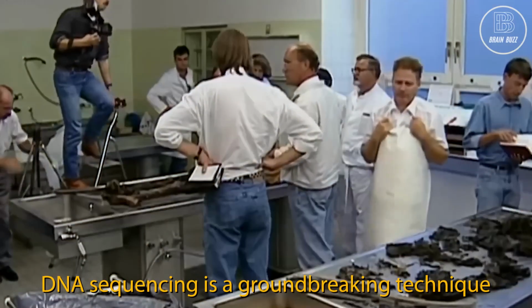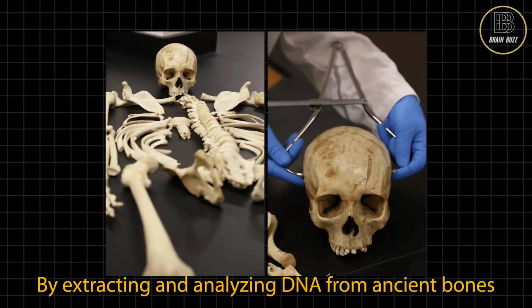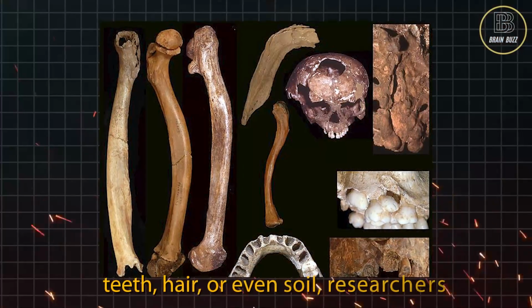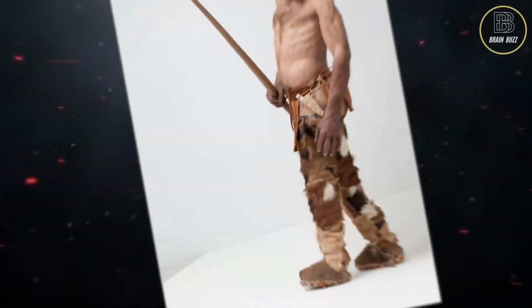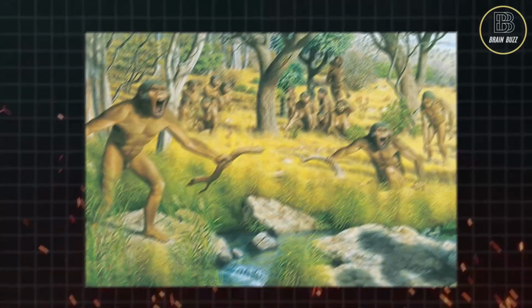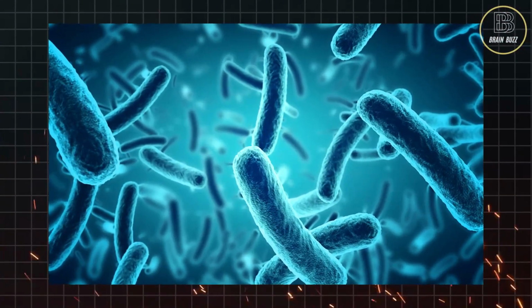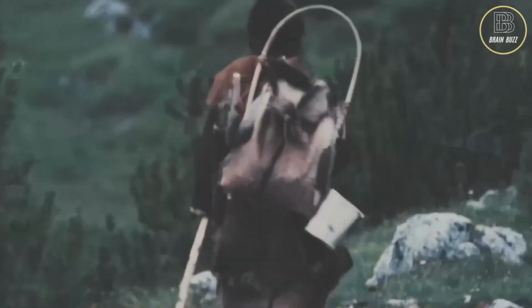DNA sequencing is a groundbreaking technique that allows scientists to study ancient remains at the most fundamental level, genetically. By extracting and analyzing DNA from ancient bones, teeth, hair, or even soil, researchers can uncover a wealth of information about ancient humans, animals, plants, and even microorganisms that once roamed the earth. Imagine it like decoding the hidden messages left behind by time itself.